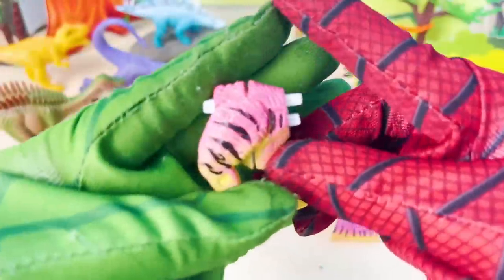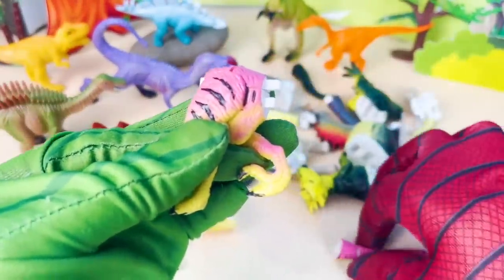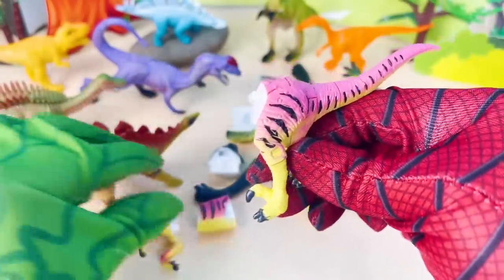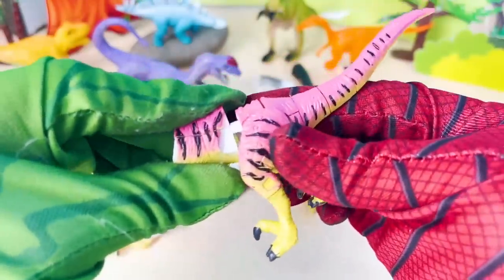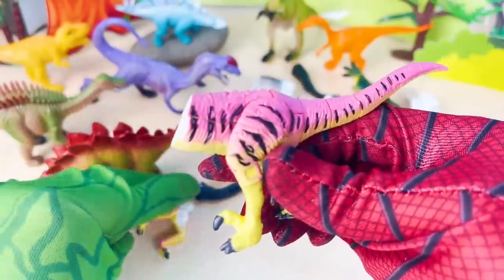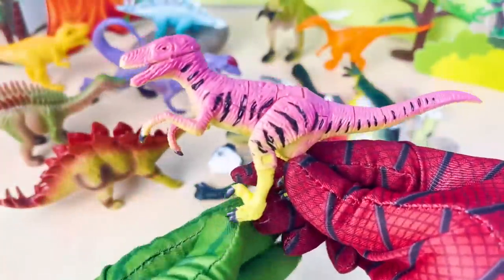There you go. Great, now let's attach the tail to the legs. Awesome. Let's attach the midsection. Perfect. And finally, we can attach the head of the little dinosaur.